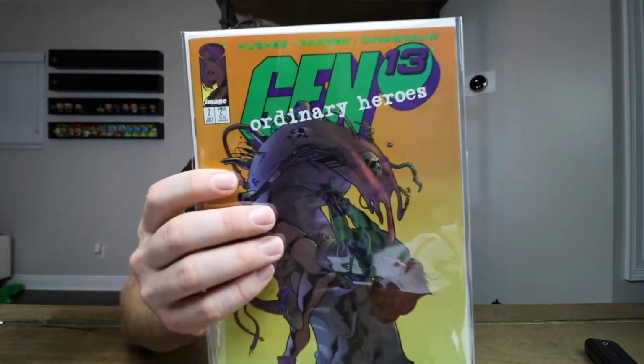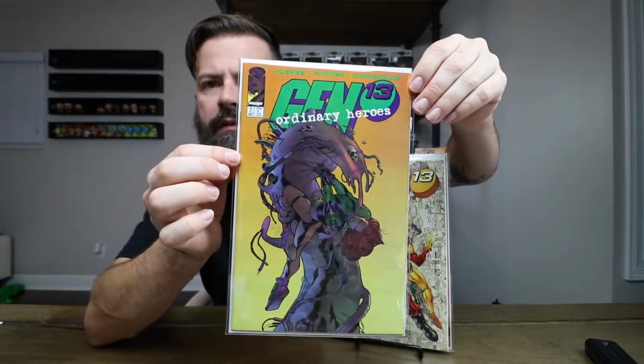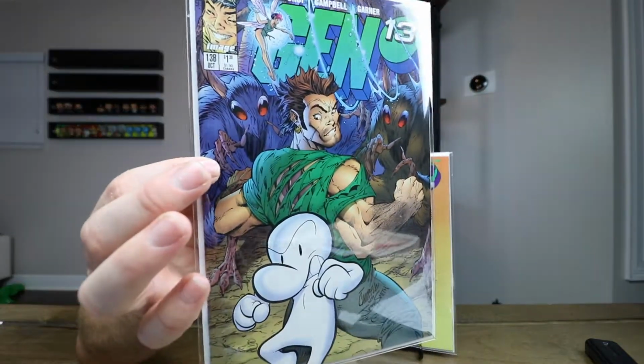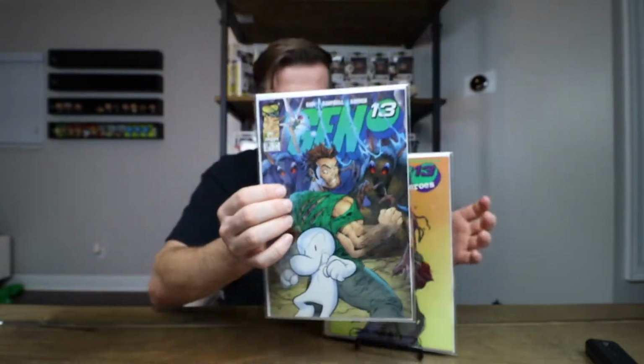Gen 13, Ordinary Heroes #2. This is an Adam Hughes book. Not bad. Anyways, just Adam Hughes. Here's a Campbell book. It's Gen 13, 13B. That's number 13B. And it's got Bone on the cover. I thought that was a pretty cool book.